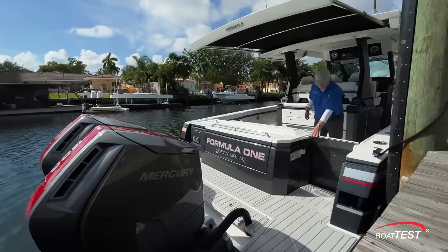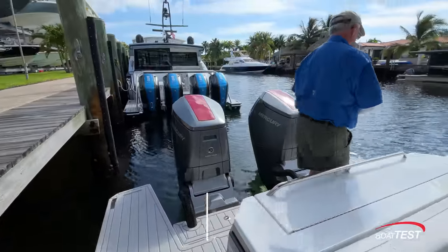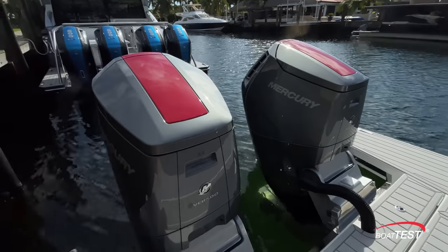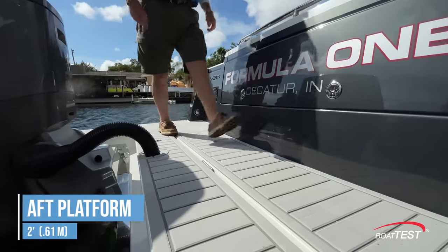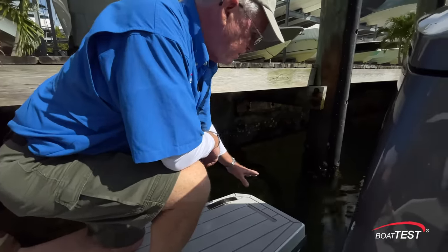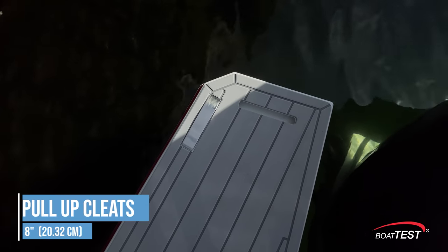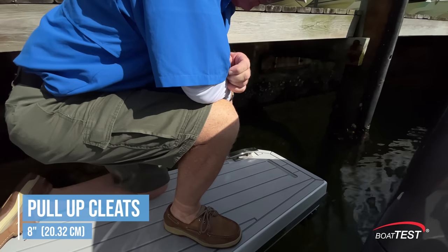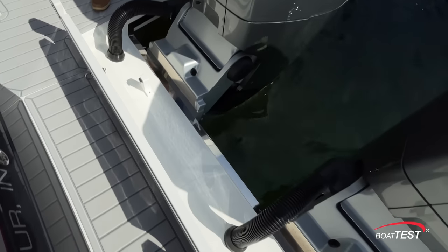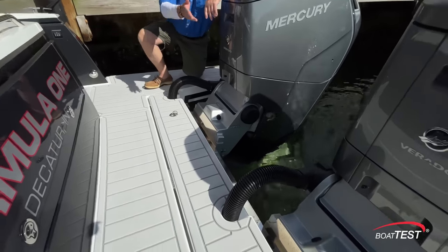A transom door gives us access to the swim platforms each one coming out 5 feet to both sides of the Mercury engines. There's a 2-foot platform ahead of the engines, allowing us to walk back and forth between the two. Now to the ends of both swim platforms, there's a 3-step reboarding ladder, an integrated grab handle, and the 8-inch cleats are pull up. Notice that we not only have a clean installation, but we can lift a hatch for bringing them completely out of the water or lower the hatch when we want to increase the service area.